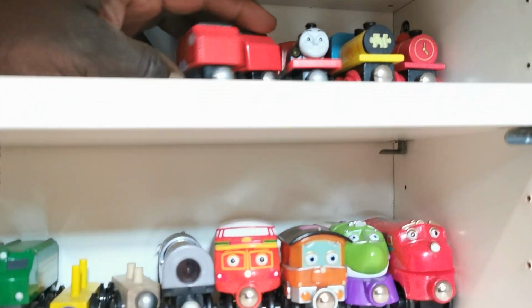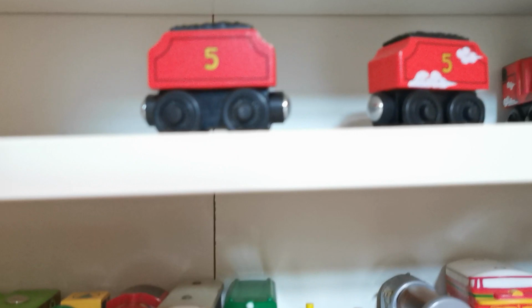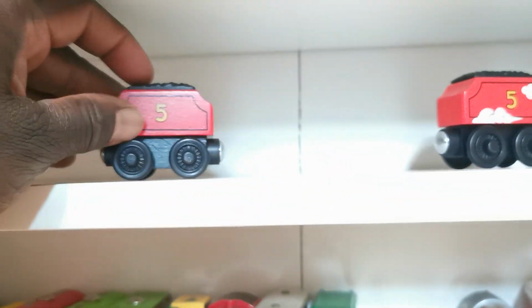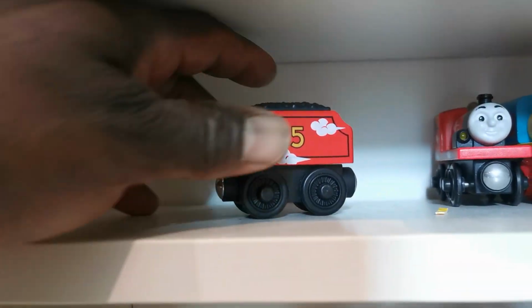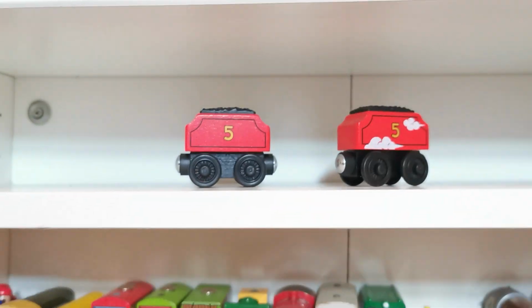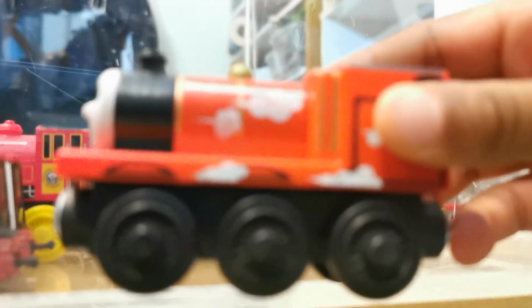Okay, what do we have? Oh, we have two tenders. Yeah. One is for James. And I guess both are from James, because we have two James. Just one. Don't know where the other James is. I mean, two James are here, inside of the box already. So we're just gonna put the train. Did James come? Oh, yeah.